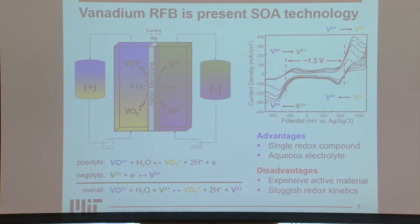Disadvantages of vanadium are that the vanadium itself is an expensive active material. So if we're going to decrease the cost of these systems, we need to look at the other parts of the reactor to find cost savings. Additionally, vanadium has very sluggish redox kinetics. And so we need to improve the electrode activity towards the vanadium redox reaction to improve performance.